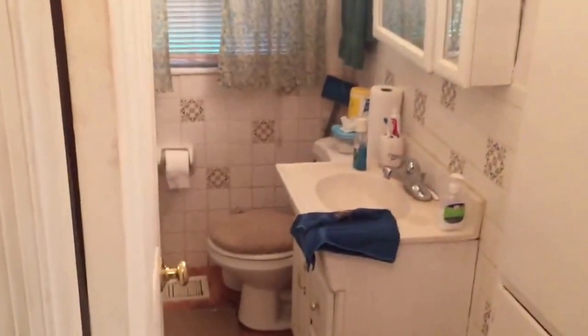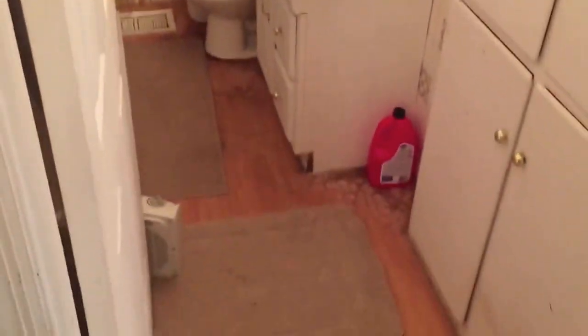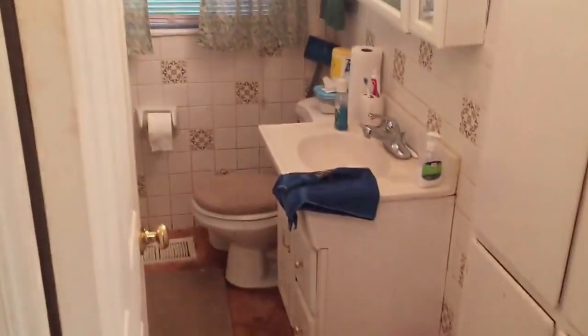So new carpets are going to need to be put in, carpet and paint on top of the stuff that we're going to have to do with the mold remediation. So not a super big rehab, but could definitely turn this into a really nice property again.